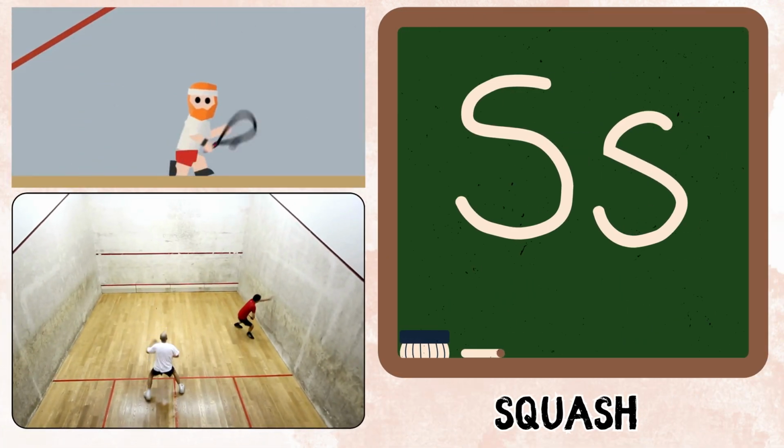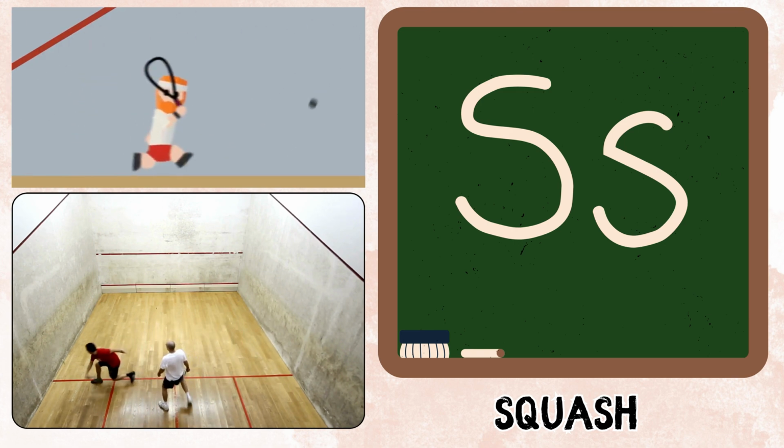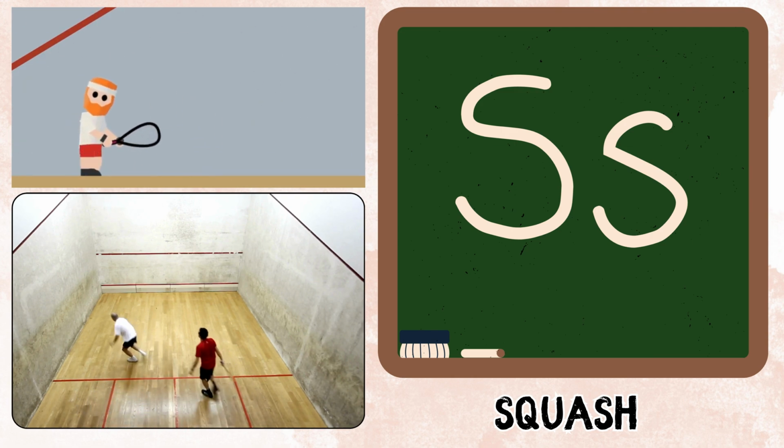S for squash. Squash is a racket sport played by 2 or 4 players in a 4-walled court with a small hollow rubber ball. Do you know there was a squash court on the Titanic?